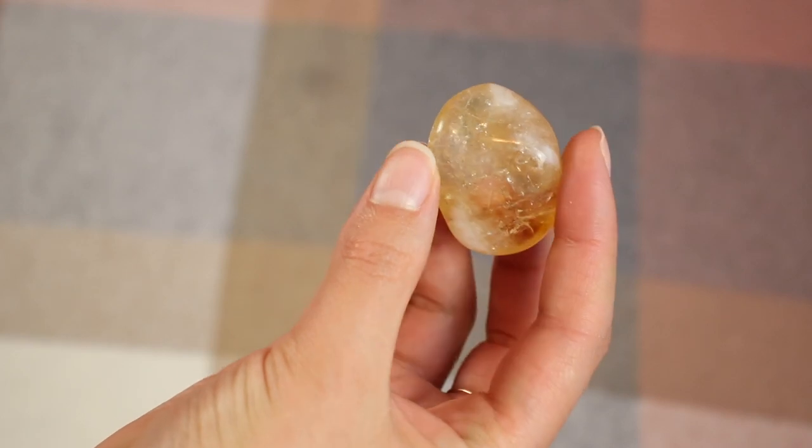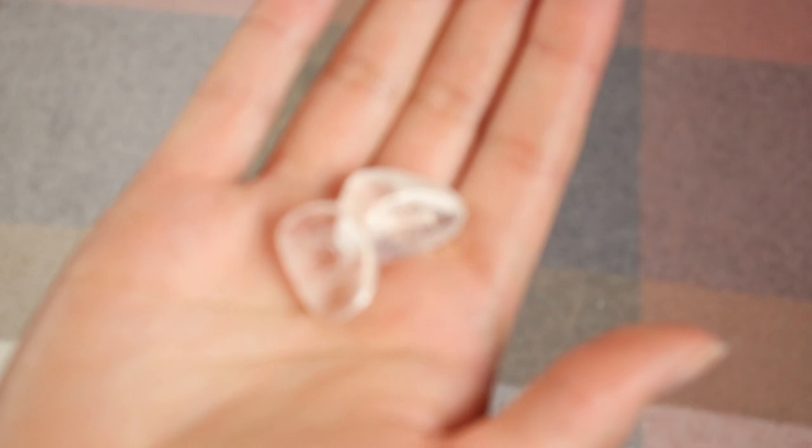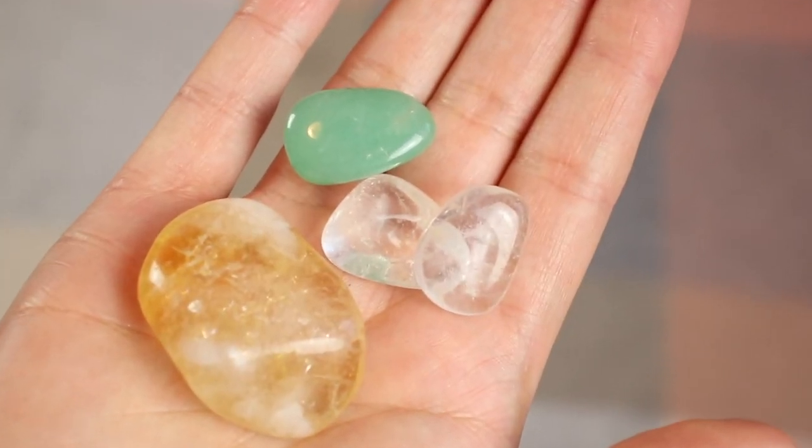I also have citrine and aventurine. Both are really good for prosperity. I also put some clear quartz in there as well, because clear quartz is really good for, I find, amplifying the energies of other crystals and also amplifying the energy of the spell as well. Again, use whatever speaks to you.